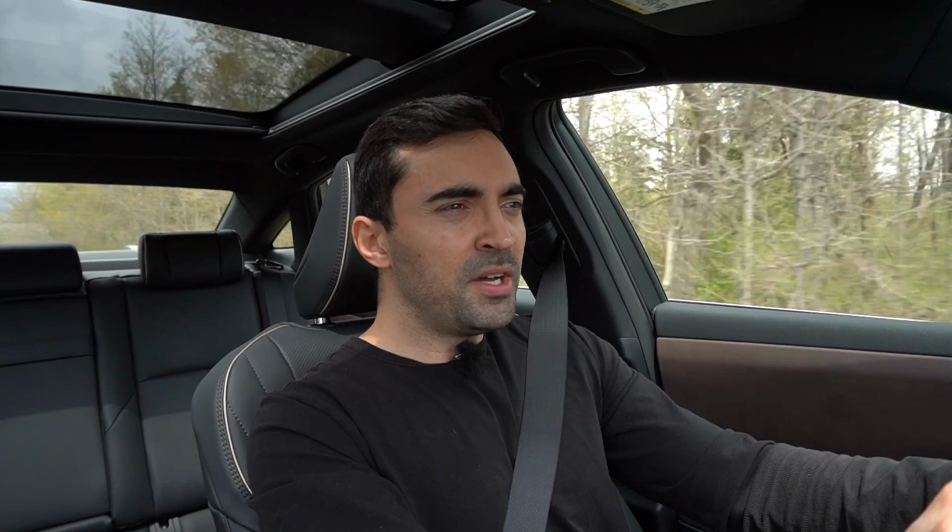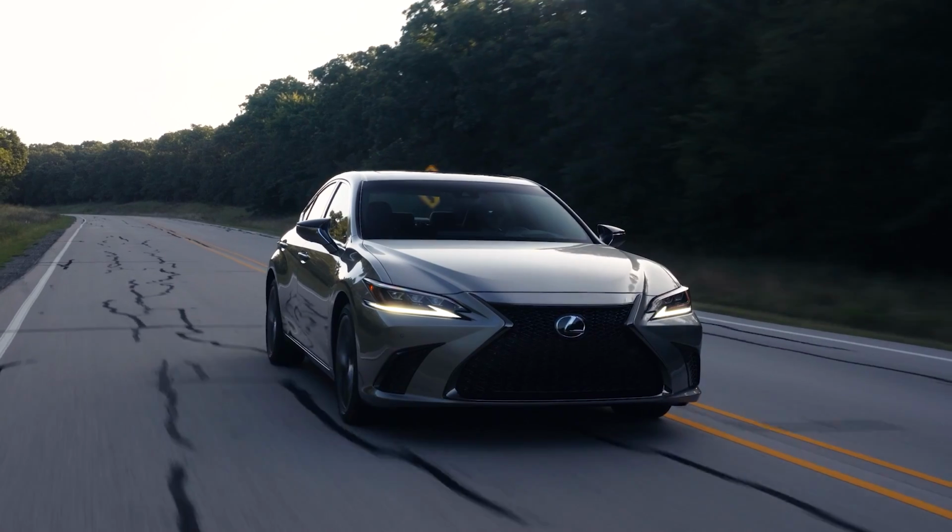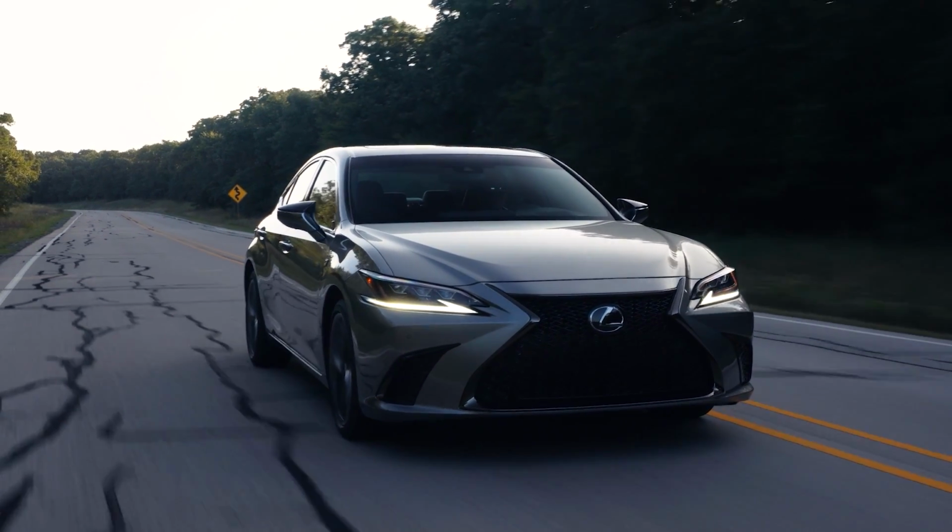Either way, you're going to have most of the same benefits of the Crown at a much lower price. But even though the Crown is more expensive than the Camry and also the Honda Accord hybrid, it is quite a bit less than the comparable Lexus ES300H, which really doesn't have too many benefits over the Crown, aside from a few small things that come with that Lexus badge.